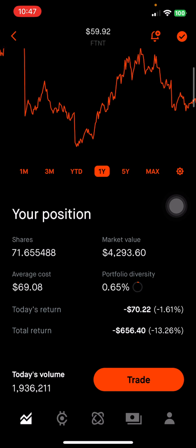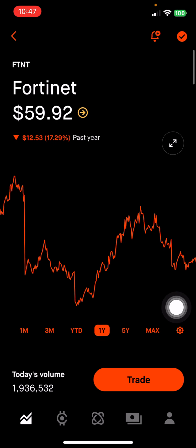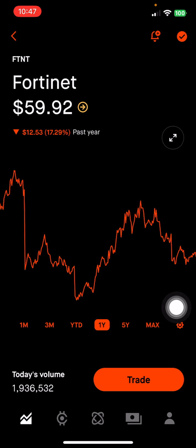Fortinet, which is another cybersecurity company, makes up 0.65% of my portfolio or $4,200, down 13% on this position. Just another cybersecurity play. I do have CrowdStrike and Palo Alto Networks, but I think it's good to get diversified exposure into cybersecurity.